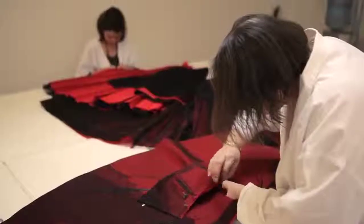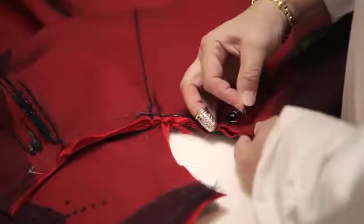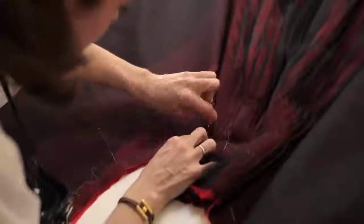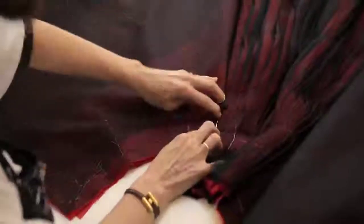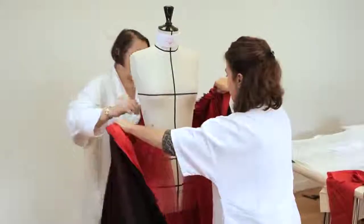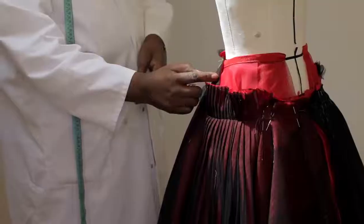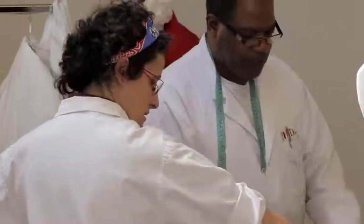Lastly, the pieces that make up the bottom of the coat need to be assembled. Here the basque is being pinned to the flounce. The different layers in the coat are so thick, it is getting harder and harder to pin and stitch. The dressmakers assemble the final panels for the skirt. The underskirt doesn't seem to boost the back of the skirt quite as hoped.